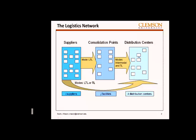I'm going to walk you through in this lecture the process we went through to build the optimization model. And the next lecture will actually show you some of the experimentation and results from our optimization-based study.